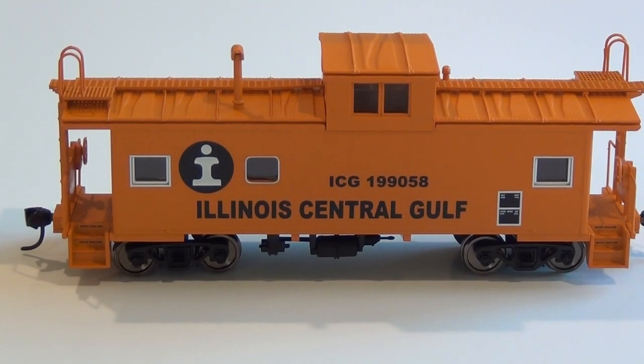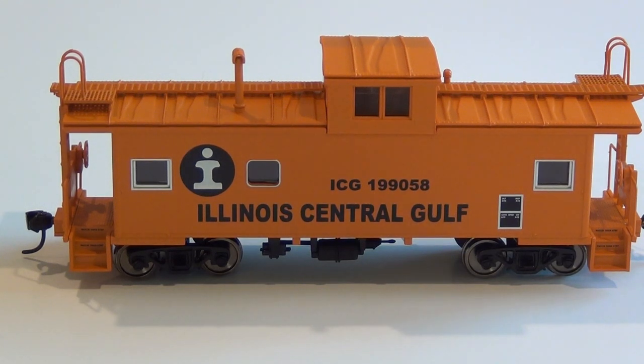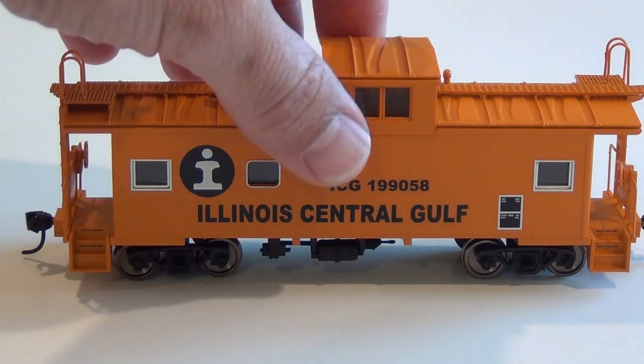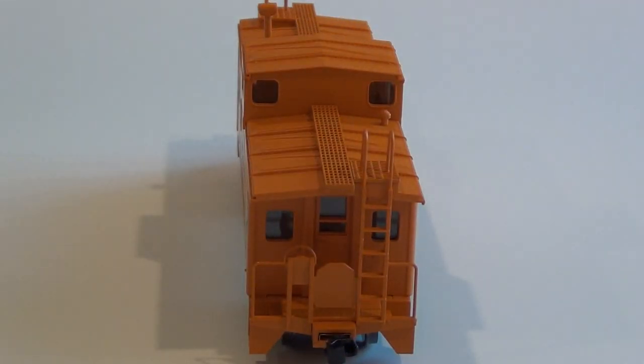Just going to do a quick detail look here at the Illinois Central, and I'll pull the Gulf Mobile and Ohio over here. Again, this is a value line, so the details aren't as precise as what you would get on a higher end scale model, but you still have the end ladders, the chimney. Turn it around so you can see the end here. The details aren't quite as precise, scale wise. The ladders are pretty thick, but again, they're pretty durable.